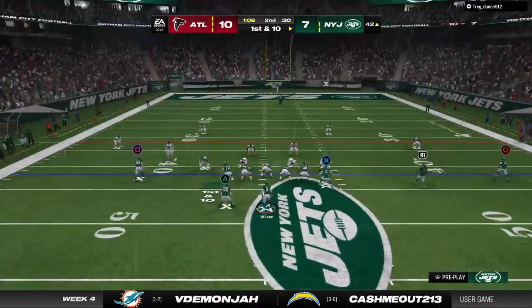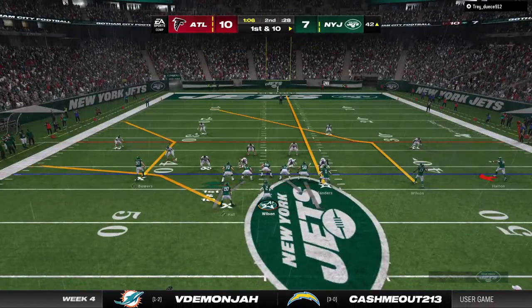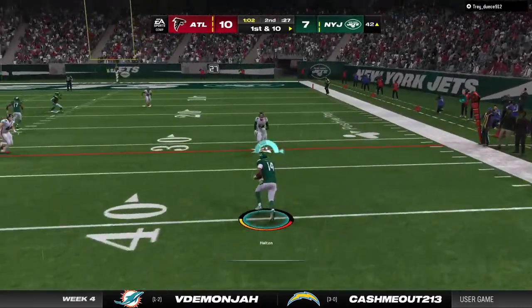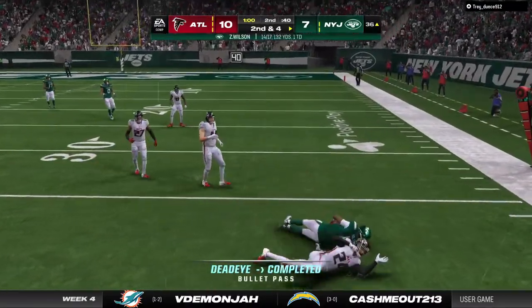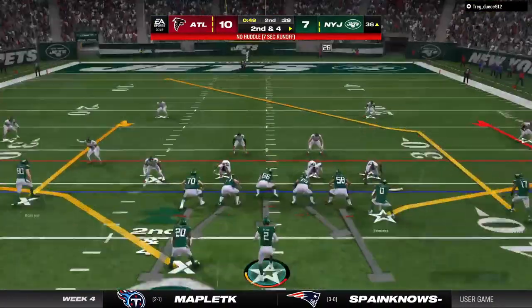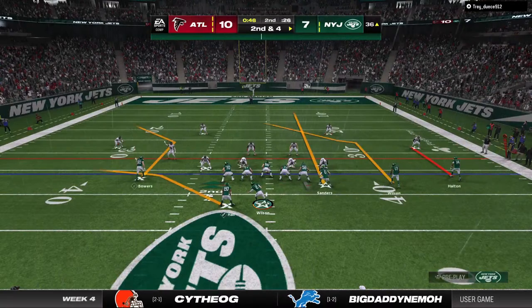Here's first and 10. To throw again is Wilson. Firing quickly here, and that's complete. And it's a rush to the line right for the Jets.